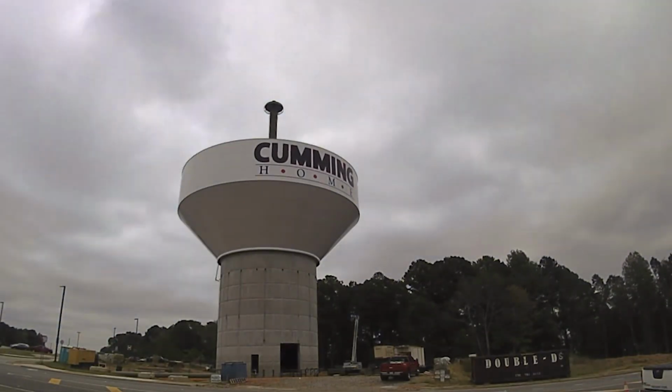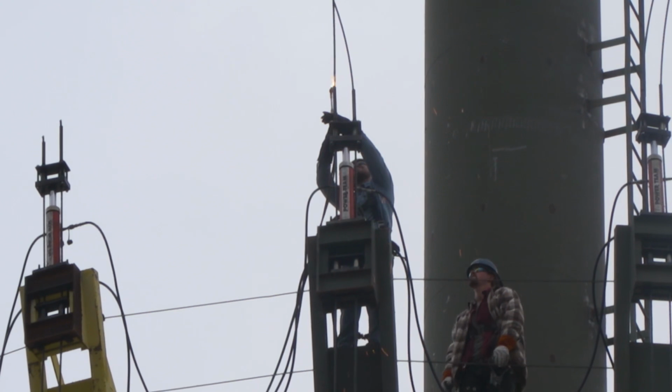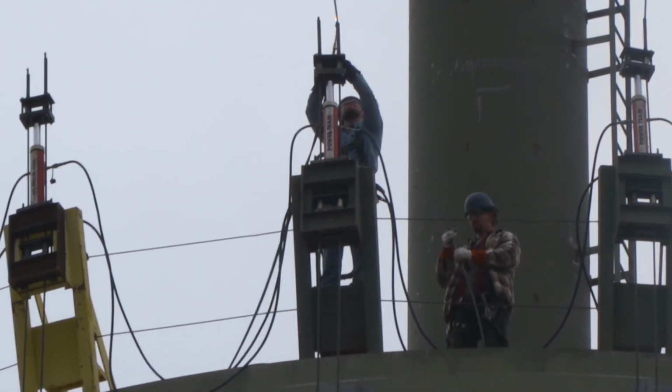It's a long time to build the tank, from the very start 8 years ago until a few months from now when it's in service. It's a long process, but it's very important. This is a very important piece of infrastructure for the city.